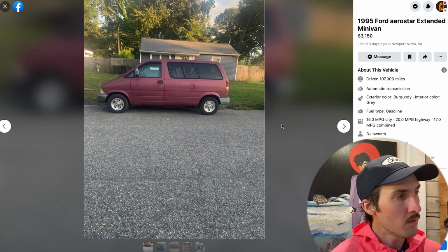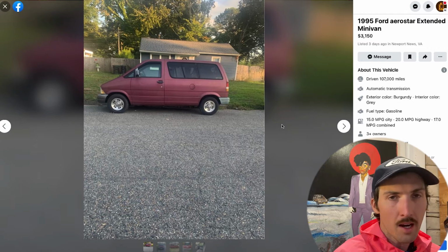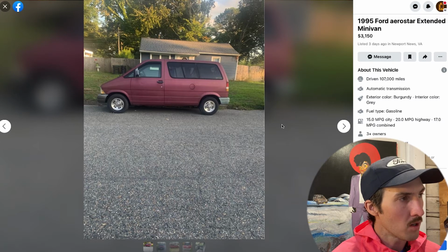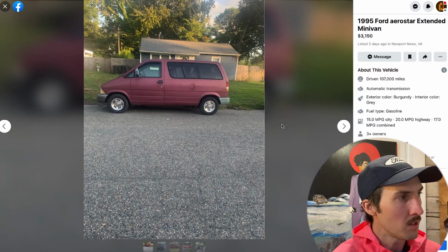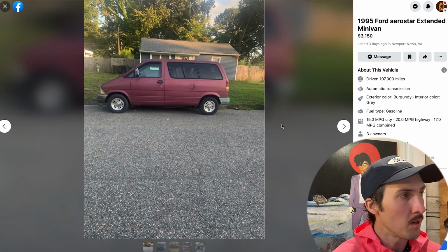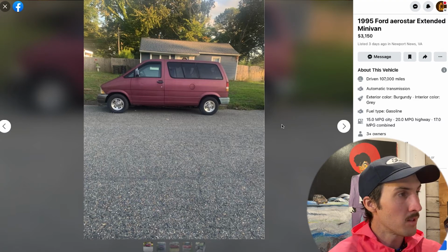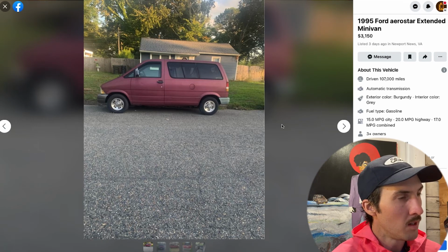Now, they did make, of course, a sort of a dark wine red Aerostar. Not really any, maybe a tiny bit of purple in it, but pretty red, just darker on the burgundy side of things. And I always sort of wish they had done more of a bright red Aerostar. I think bright red would be a great color, like a fire engine red on an Aerostar would look really, really good. And to my knowledge, they never did it. But certainly this sort of faded reddish purplish looks very nice as well.